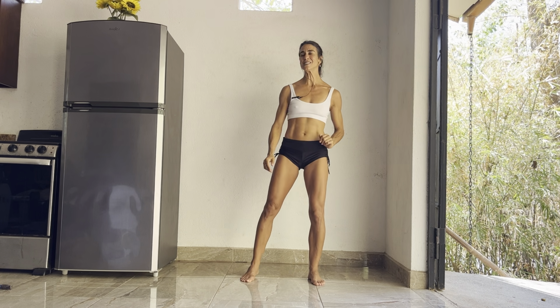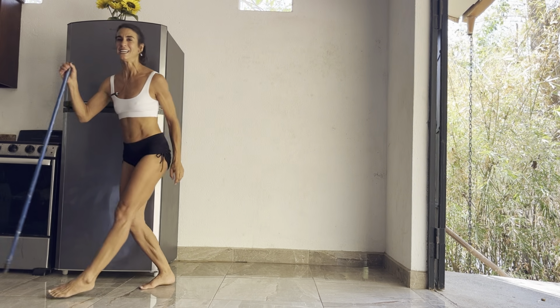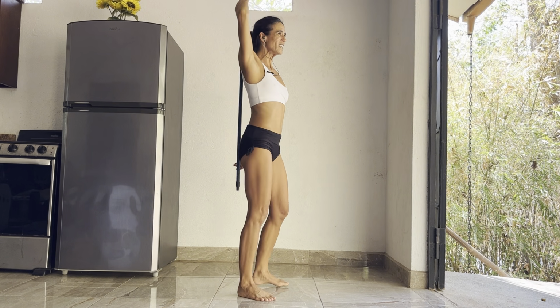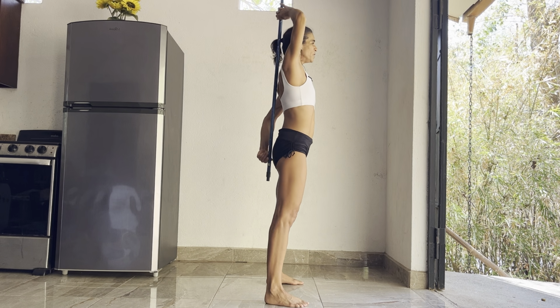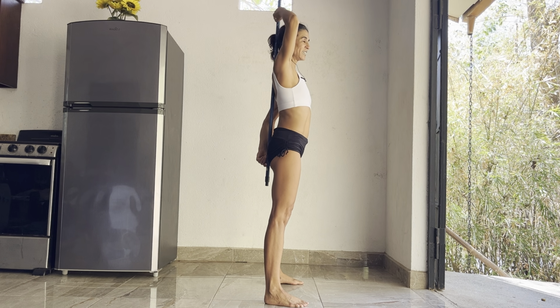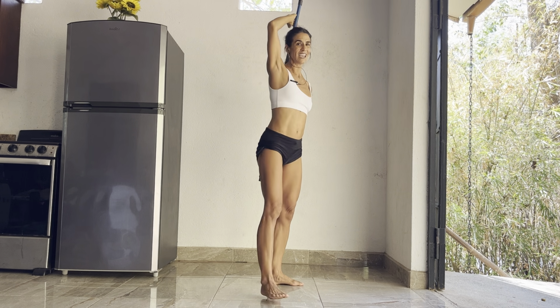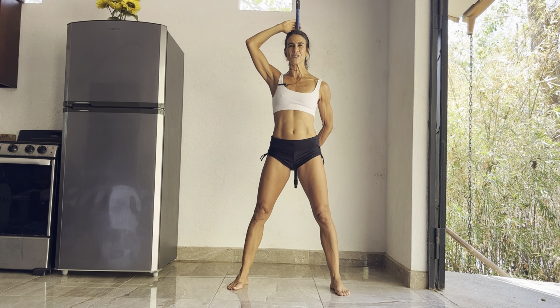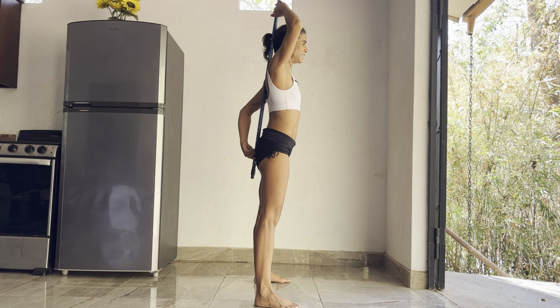Beautiful. We're going to do a little bit more of that drawing the energy, but I want to show you something with my trusty stick. You don't necessarily need a stick. However, if you have one handy, you can grab it. You can just imagine there is a stick glued to the back of your head, your mid-back, and your tailbone. And with the feet wide, about shoulder width apart or even wider, we want to hinge at the hips.